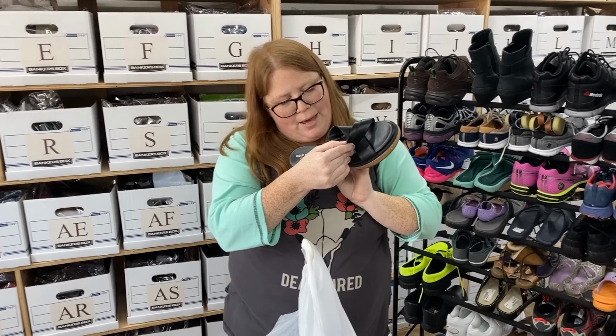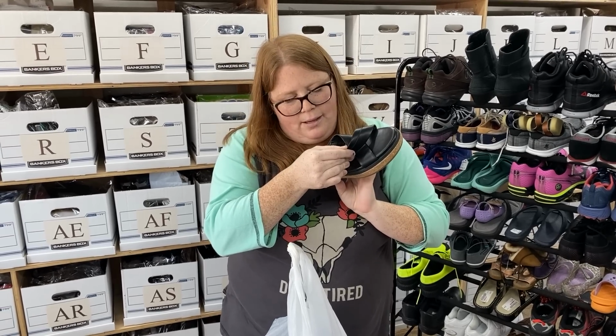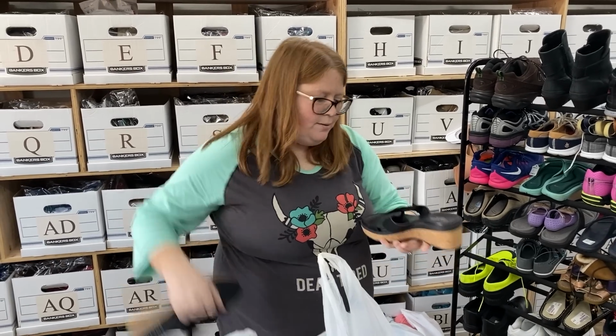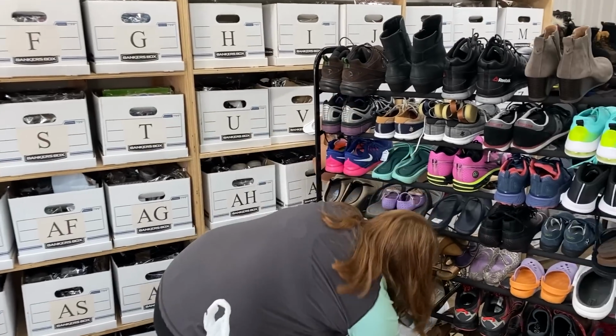These are actually what brought my average cost of goods up because they were like $12.99, but they're women's 8. I think they'll sell right around $35, $40 plus shipping. Usually not super fast, but they do sell for good money when they sell.